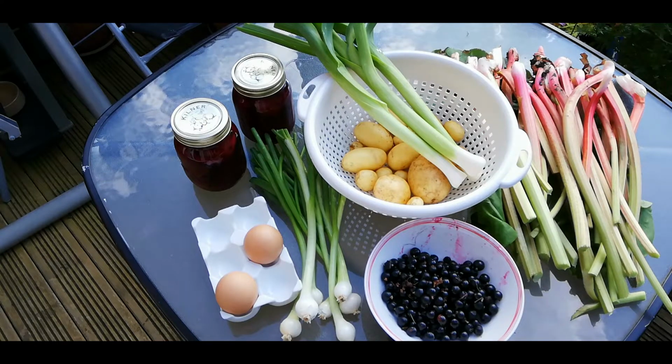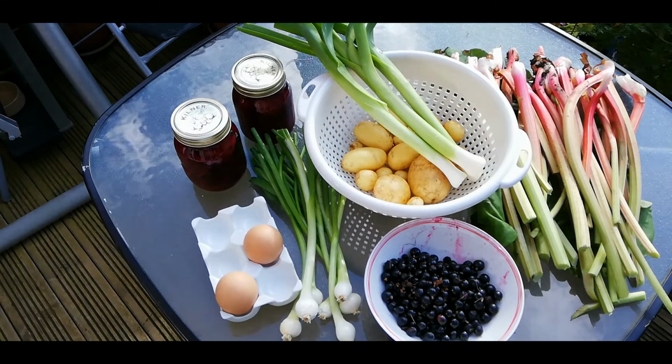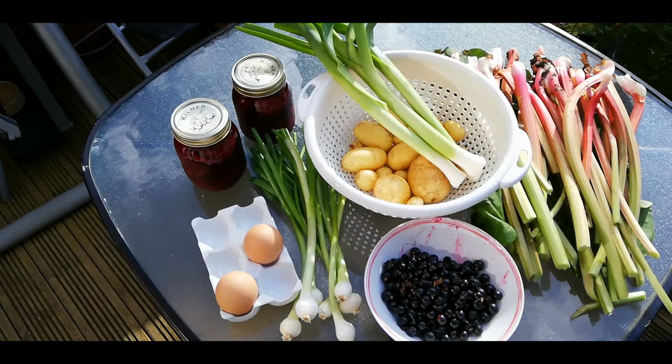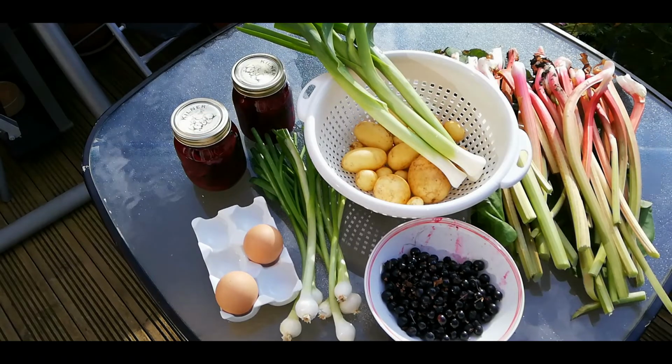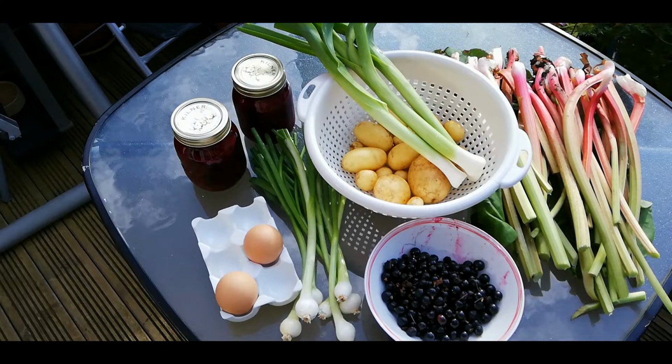I think the best part of everything we do in the garden is the harvesting and what we end up with. It's hard work preparing the ground and growing things, sowing things, looking after things, controlling pests and goodness knows what else. But when you've had a busy day in the garden and you end up with a little haul like this to put in the kitchen and enjoy on your plate, it makes it all worthwhile.